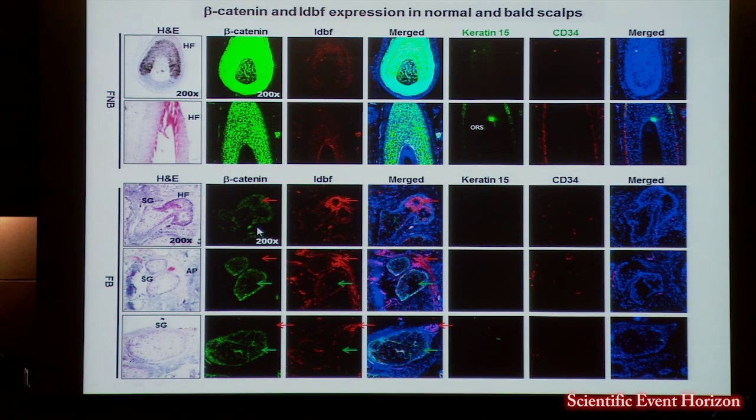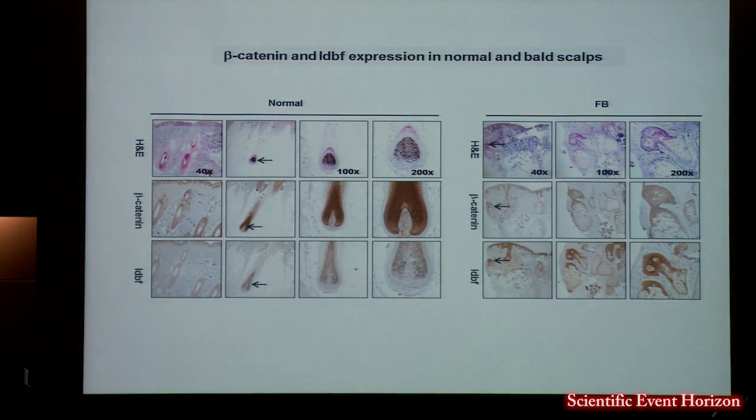Beta-catenin is highly induced in the hair follicle in the normal case, again, and IDBF is maintained at a low level. However, in female bald, you can see beta-catenin is maintained very low and IDBF is increased high. I'm not showing individual data for the human cases, but we tested several cases, and if you take my message, we could observe a similar kind of phenomenon.